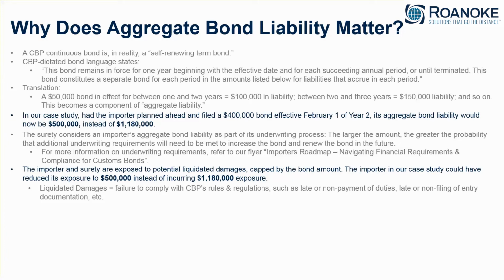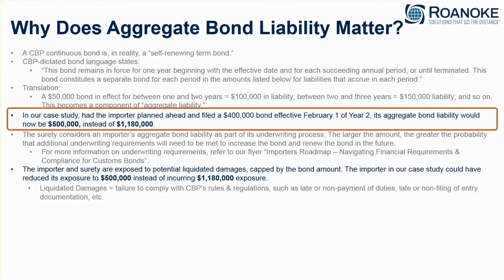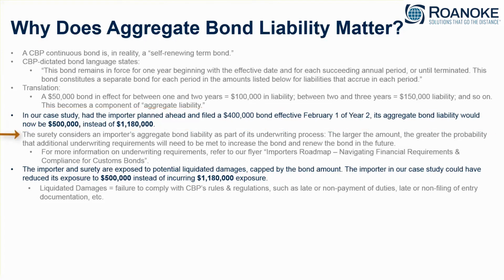We have the translation here. A $50,000 bond in effect for between 1 and 2 years is a total of $100,000 in liability. If a bond is in effect between 2 and 3 years, it's $150,000 in liability, and so on. This becomes the component of aggregate liability. In this case study, had this importer planned ahead and filed a $400,000 bond in the beginning of the year, it would have reduced its aggregate bond liability to $500,000 instead of $1,180,000. The surety considers an importer's aggregate bond liability as part of its underwriting process.